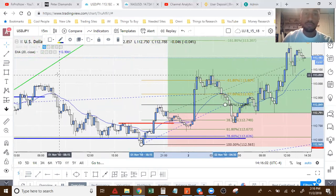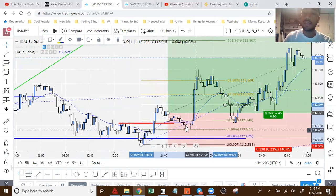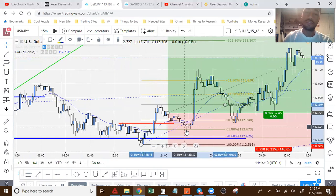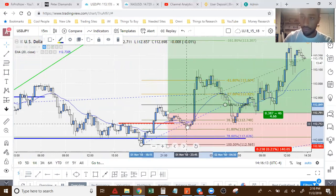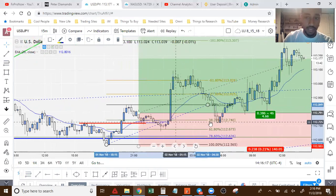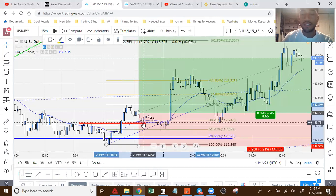So what we see here is the fact that price broke structure, right? Now, anytime price breaks structure from a downtrend to an uptrend, what you want to do is get in on the first bullish engulfing pattern on the first higher low that forms, okay? So this is the first one that forms right at 38.2, right? So I actually got in here because that's the rule. We get in on the first bullish engulfing pattern.